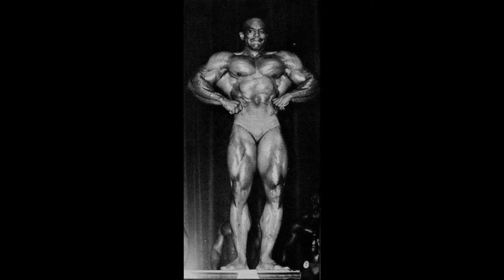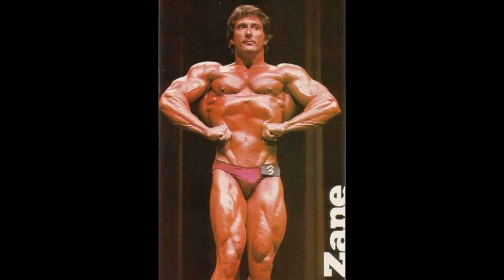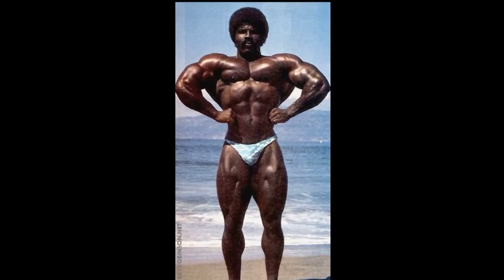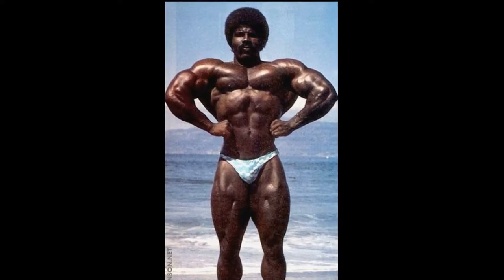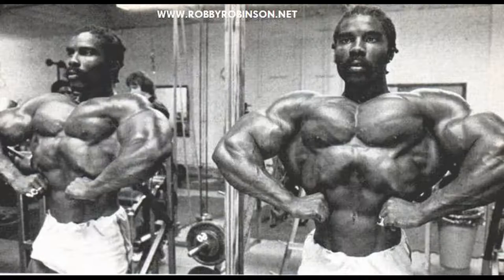Here's Frank Zane. He had a fairly impressive front lat pose, I would say. Very slender physique. Now, have a look at this guy here. He hit this shot perfectly. Not only his lats, but his whole body just morphed into this pose. Looked like some sort of a king cobra. Wow, Robbie Robinson.